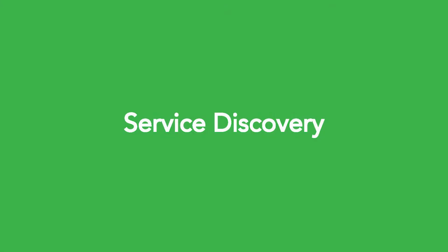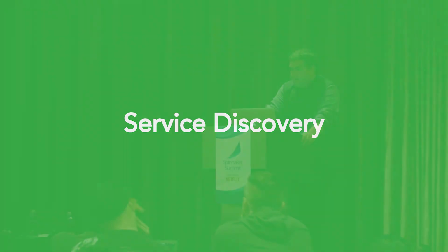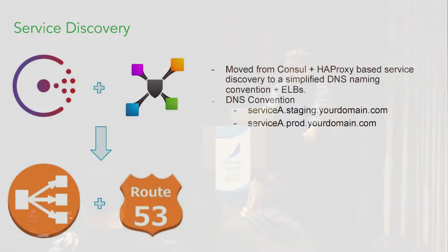When we started this project, service discovery at Lookout was complicated and cumbersome, which is actually my fault because I built it a couple of years previous, right? So service discovery was done with a Consul HAProxy configuration, right, which was tightly coupled to Chef cookbooks and a lot of in-house built libraries.